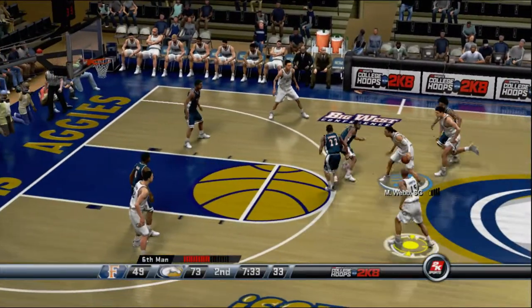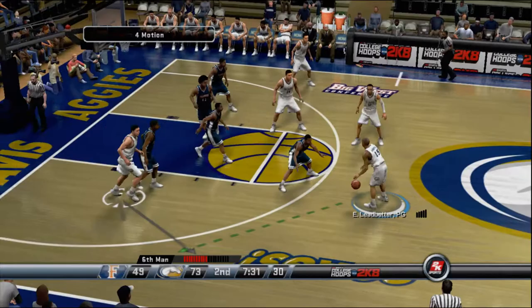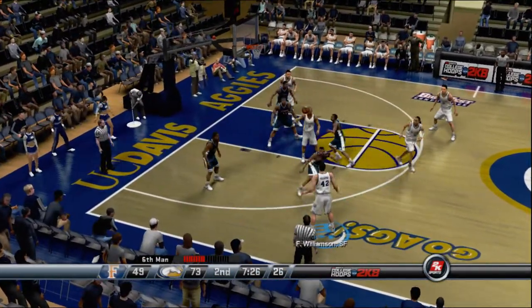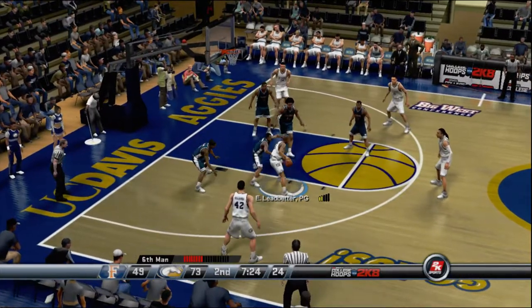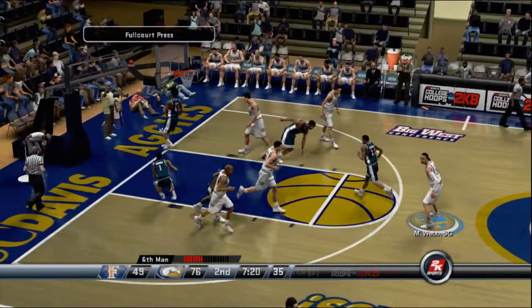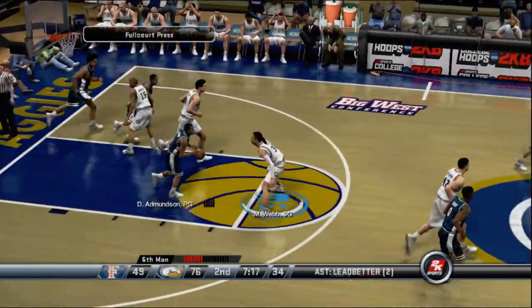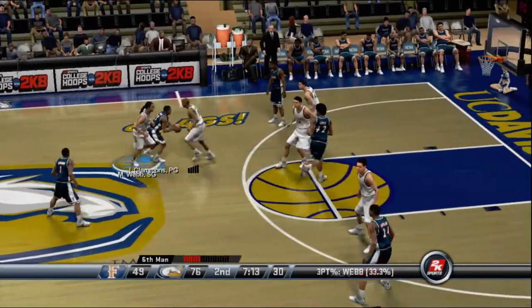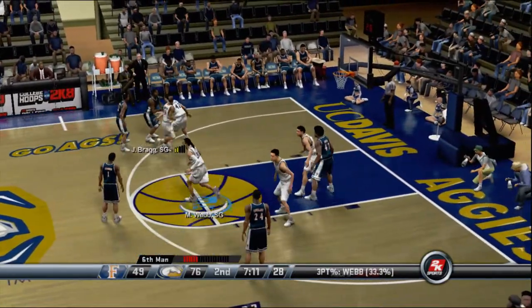Ledbetter passes it up court. Williamson has it left wing. Lob left side. Ledbetter backs in. Webb sinks it. Boom. 23 points and he leads. Shooting practice now. Cal State Fullerton has been on the wrong side. Shooting practice. And Tracy's got a report for us.